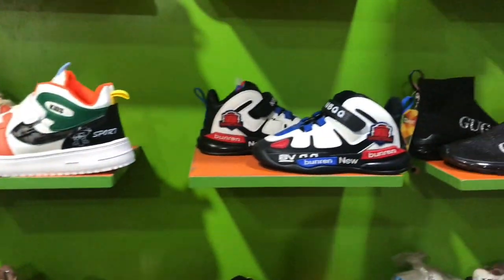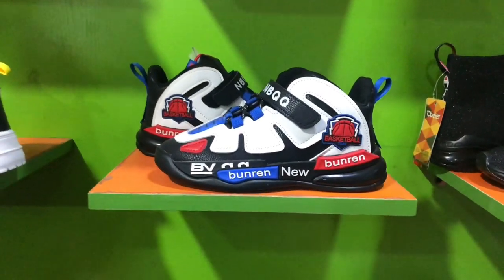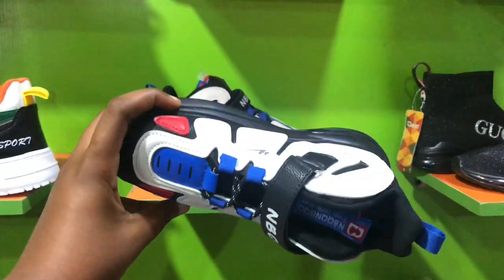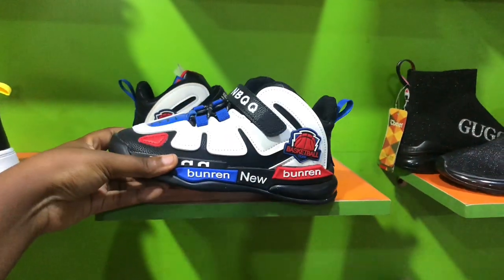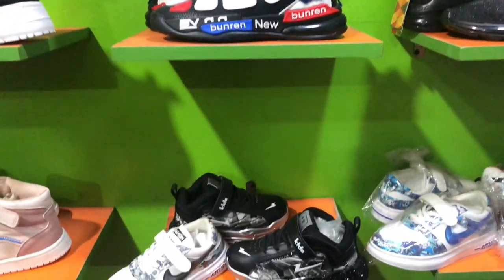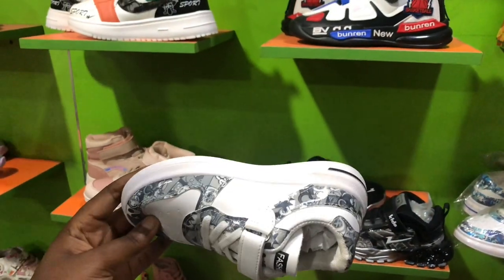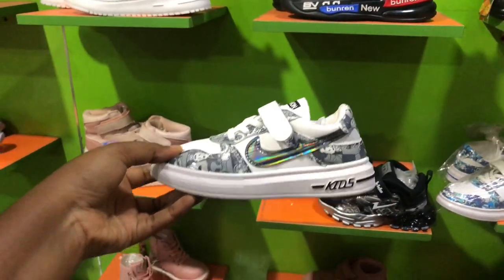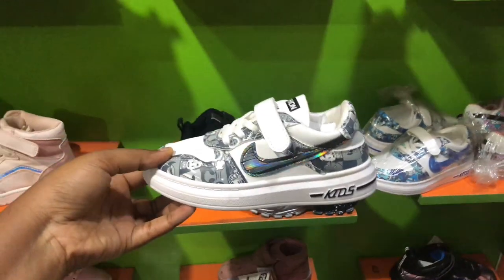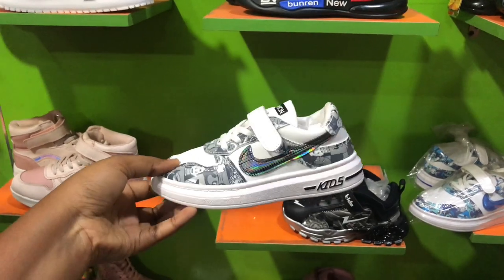All right. What of this one? This one is for 7,500 naira. Does it come in other colors? No, ma. Just this design. Okay. What about this one? This one is for 6,500 naira. Same design, different price. 3,500. And it comes in different sizes and different designs.